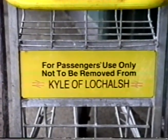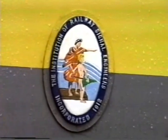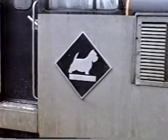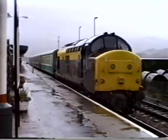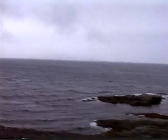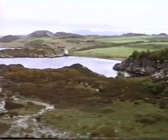Well, here we are at the Kyle of Lochalsh, and this Class 37, the Institution of Railway Signal Engineers, will be our power on the 82-mile ride from the Kyle of Lochalsh to Inverness, and our ride from the Atlantic to the North Sea, passing along the appropriately named Sound of Sleat.